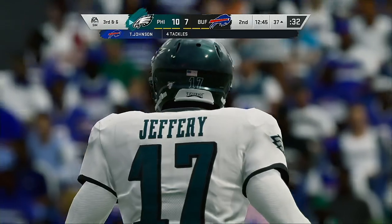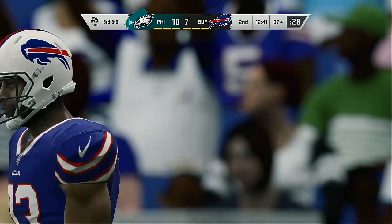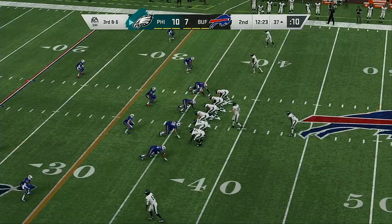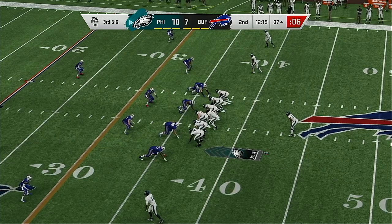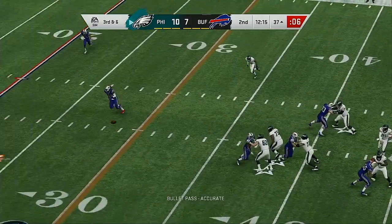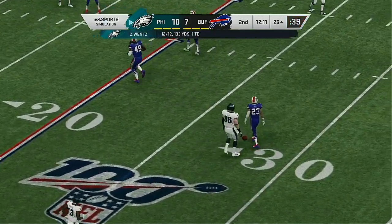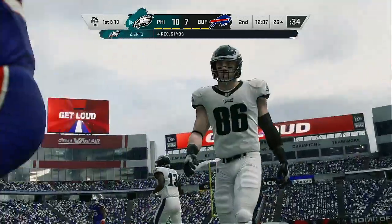In so many ways, throwing the hitch route is actually one of the safer things an offense can do. Get the ball out to the receiver as fast as possible. Hope he's got man-to-man coverage and hope that his athleticism wins on the perimeter. Now Wentz on 3rd down. Caught by the tight end Ertz. And he's got a 1st down as a tackle made at the Bills' 25-yard line.